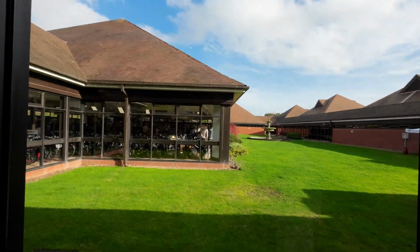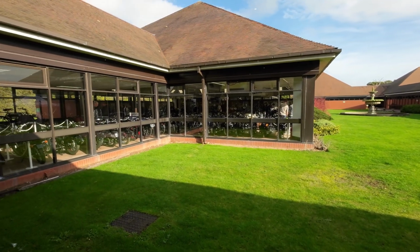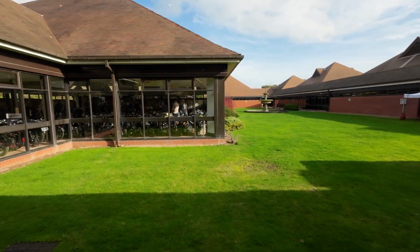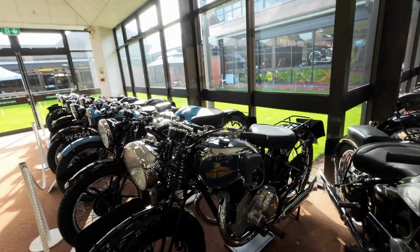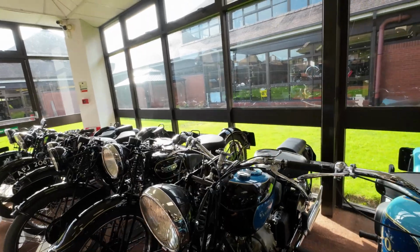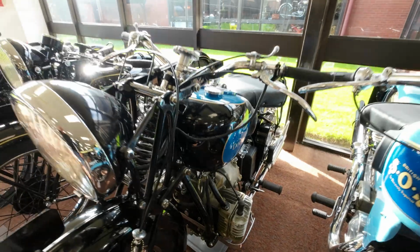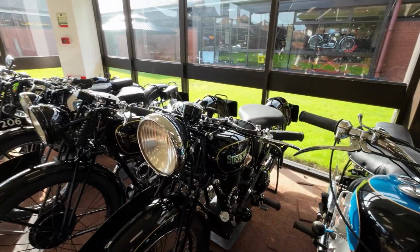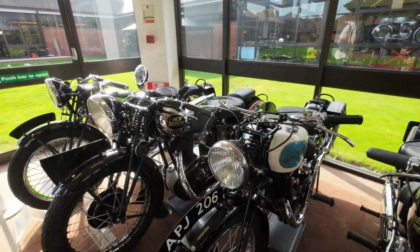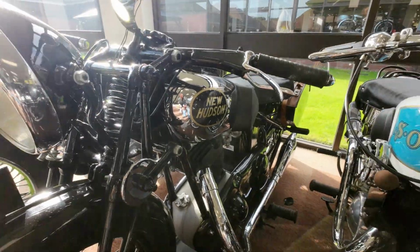Really great place though this is. If you get a chance to come on a non-open day when it's not so busy, you could spend hours and hours just wandering around. New Imperials, Douglas, with the boxer type engine down there. Stevens of Wolverhampton. I can't believe how many British manufacturers there were. Yeah, lots of small ones. New Hudson from 1933.